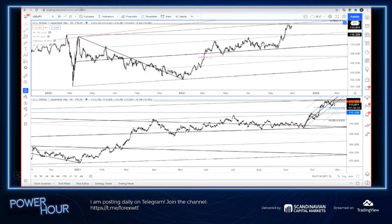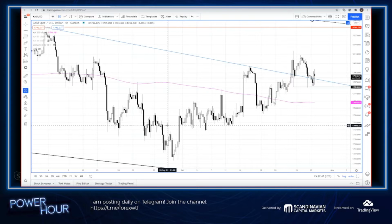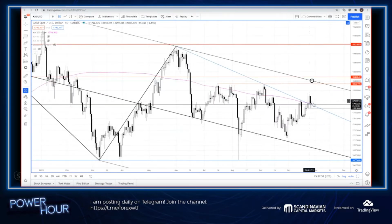Let's go to some metals. Always good to look at gold when you're looking at yen. Daily chart. Broke above a very short-term trend line. And frankly, we are sitting right at support.